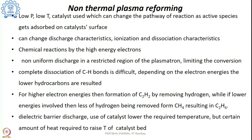So, if you look at the non-thermal plasma, these are low pressure, low temperature, and a catalyst is always required with non-thermal plasma, so that the temperature of the reaction can be reduced with the help of the catalyst. But the presence of a catalyst can also cause a change in the pathway of the reaction, because the active species which are created all get adsorbed onto the catalyst surface.